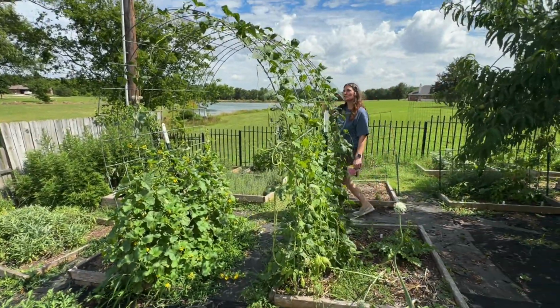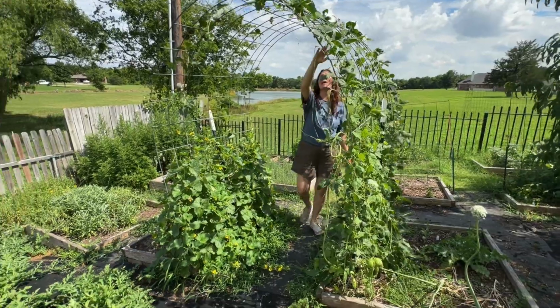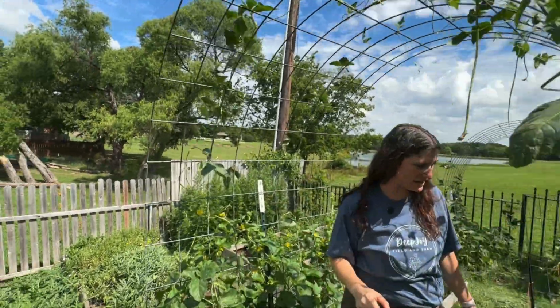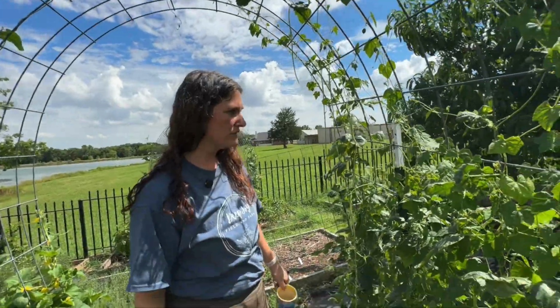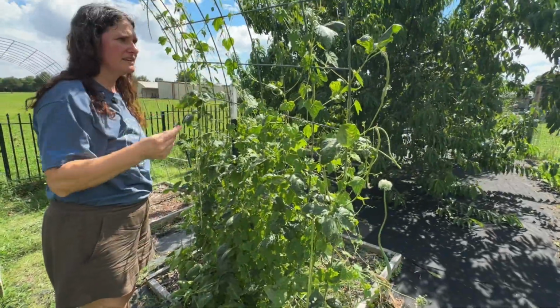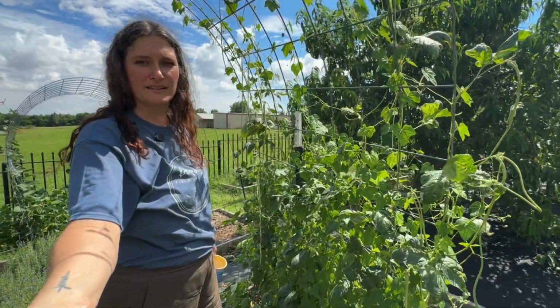But it's so much bigger. These cucamelons are way up here as opposed to those ones in the front that I planted this year. They're still itty bitty. So yeah, it's just crazy. Volunteers kind of know what they're doing, I guess. Yeah, they do.